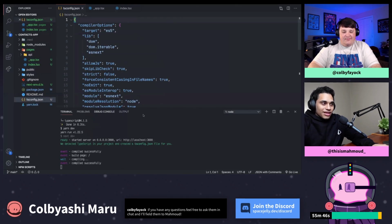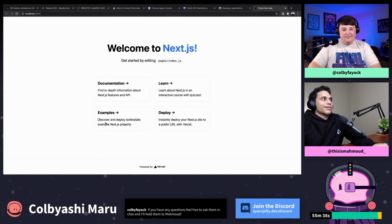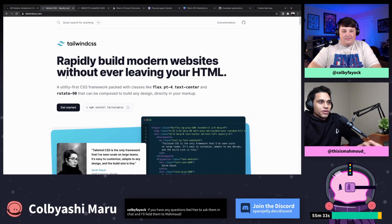Now, a cool thing that is not necessary, but I love to use, is Tailwind CSS. For those of you who don't know what Tailwind CSS is, let me bring up their website. It is a CSS framework for you to build your UI. It uses utility classes. Now, what are utility classes? They are single purpose classes that do only one thing.